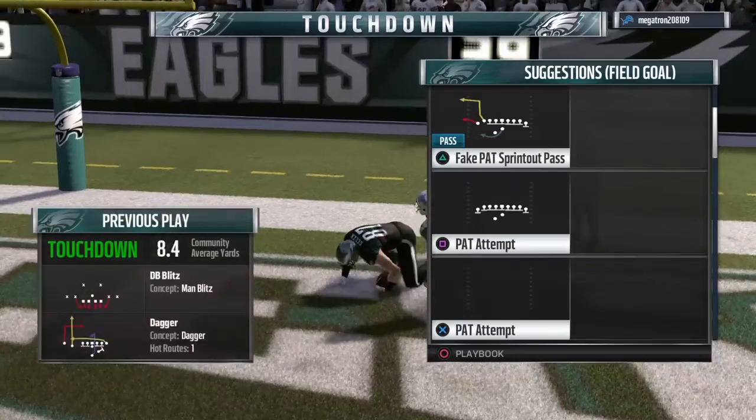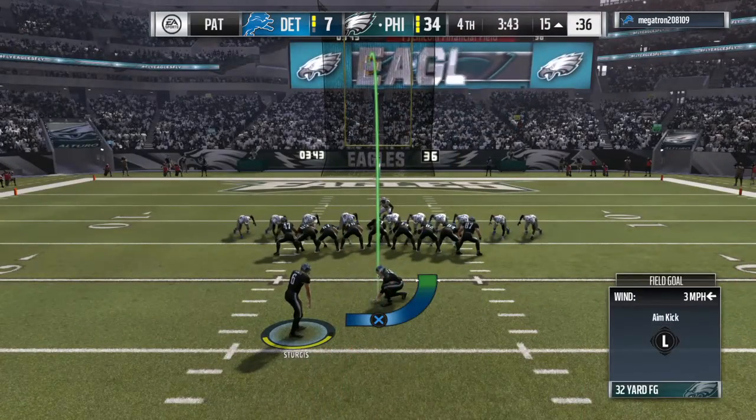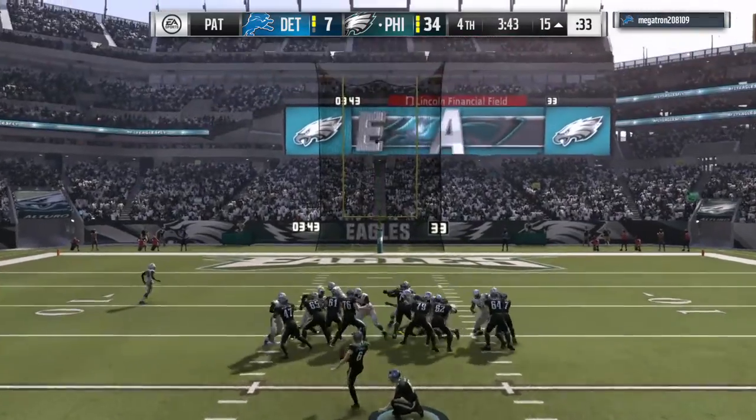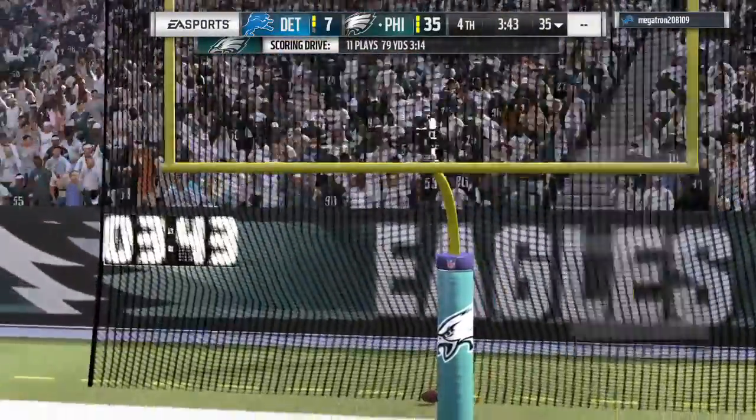That's the veteran Selleck with the Eagle touchdown. Brent Selleck from 3 yards out. And the Eagles extend their lead. And his kick is good.